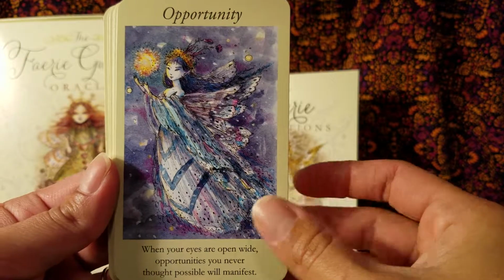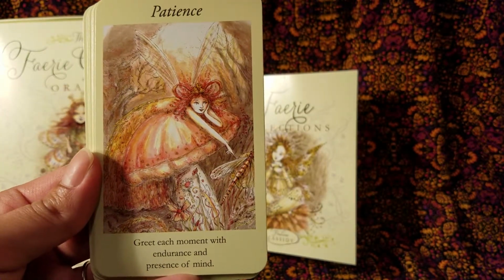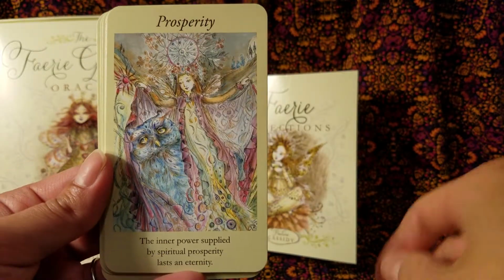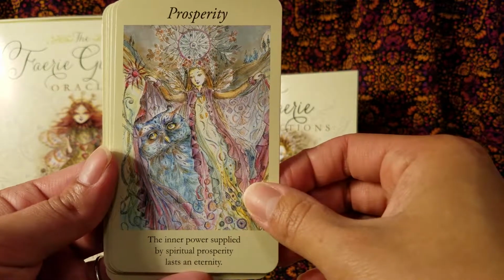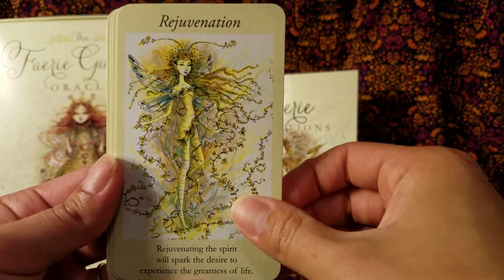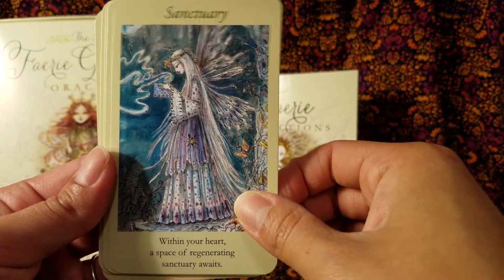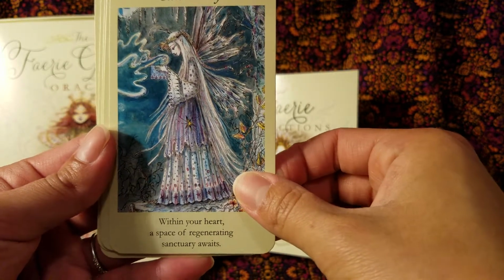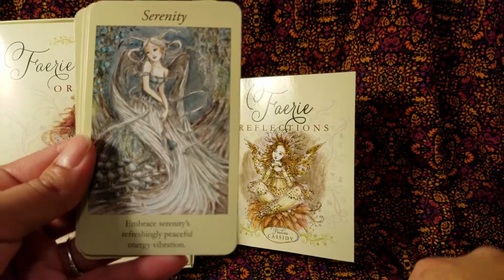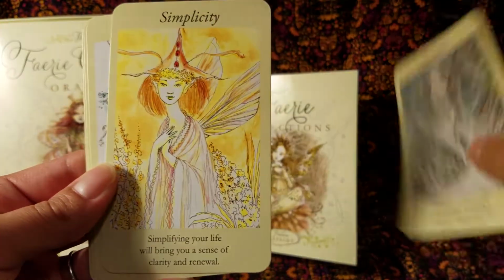Opportunity. Passion. Patience. Ooh, prosperity. This is a very colorful card. Rejuvenation. Sanctuary, which is a box of incense, it looks like. That's my type of sanctuary, someplace where there's lots of smell goods. Serenity, that focus. Simplicity.